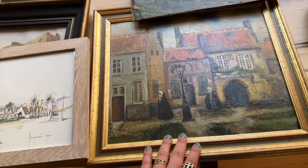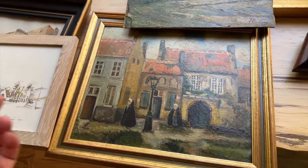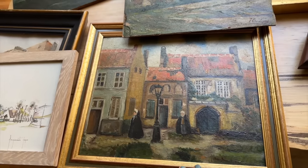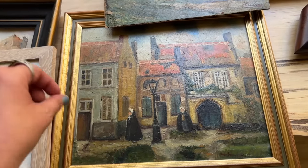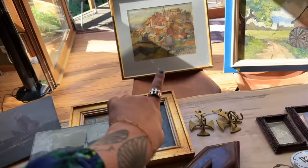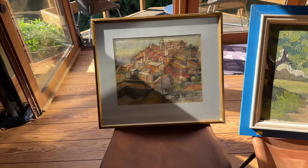And then I especially love this one. I really am drawn to city paintings. I don't know why. I love landscapes and I love the ocean, but there's just something about the little villages and towns, because I always think about the painter. Was this person just sitting across the street on a bench and painting these women as they came out of the building? This one was really special. And then I got one more over here, which is a painting from France, and it is also a watercolor.